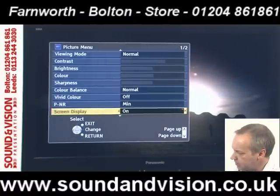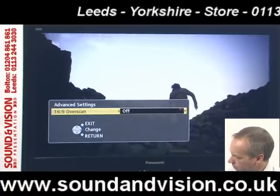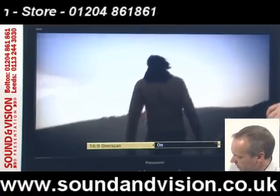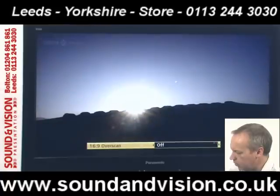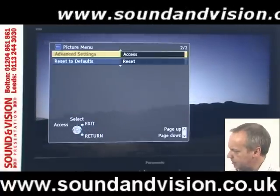As we go further down that scale, you've got advanced settings as well. On there at the moment, it's on 16:9 overscan. You can probably see the picture changing in size slightly on screen there as you move the overscan on or off as well. So different settings that you can make to the TV picture itself.